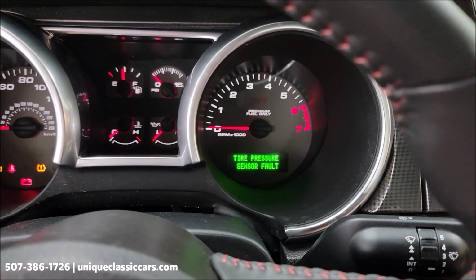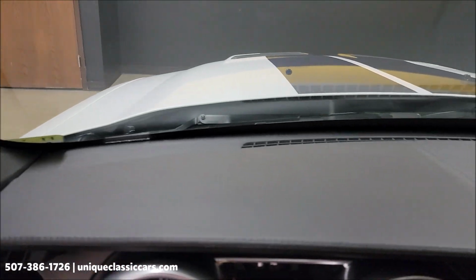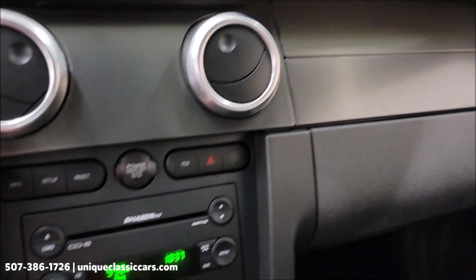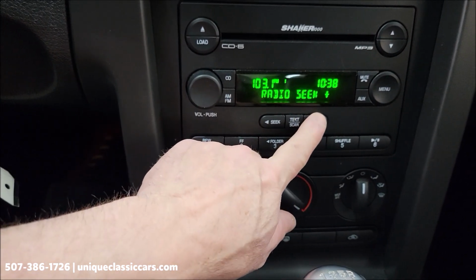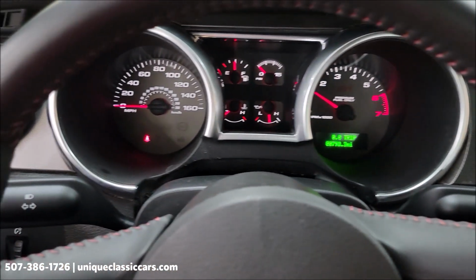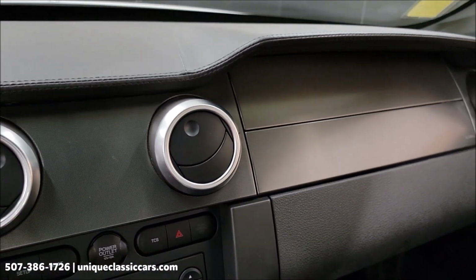All right, let's reset here. 798. Take a look at the top of the dash. And let's go ahead. The radio, the other warning lights. I guess what you'd expect with that kind of miles.